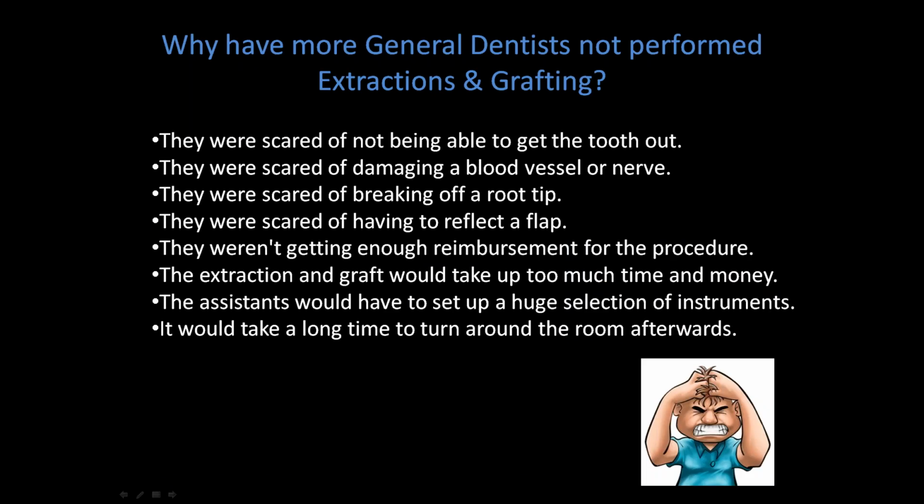So if we have this huge potential, why have more general dentists not performed extractions and grafting? Well, they were scared of not being able to get the tooth out. They were also scared of damaging a blood vessel, a nerve, or breaking off a root tip that they would not be able to retrieve later on. They were also scared of having to reflect a flap or having a huge armamentarium of products to extract the tooth. And most importantly, some of these procedures were not getting reimbursed properly for the provider, and so a lot of dentists try to just avoid it and refer it out.